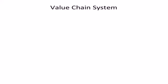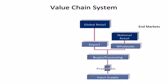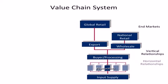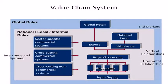These then are the 4 major components in initial value chain analysis, which provide us with the fundamentals of how the industry functions. Understanding the end markets, identifying and segmenting the actors in the value chain who transform and sell the products to those markets through vertical and horizontal linkages. Understanding the supporting services which allow these value chain actors to be more productive and competitive. Clarifying the formal and informal rules which make up the enabling environment at the local, national, and global levels.